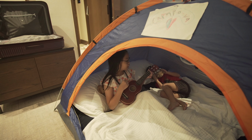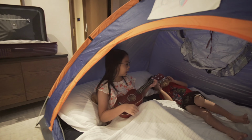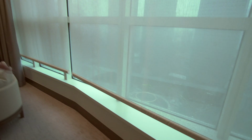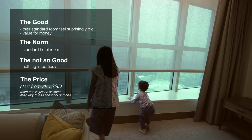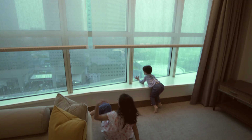The space is big enough to set up a 2-person tent for our kids. If you're wondering, yes, we actually bring our own tent. I told you. And it's raining, as you can see. We did not get a chance to utilize their swimming pool this time. It was raining during our time slot.